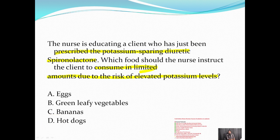Correct answer: C. Bananas. Here's the rationale. Bananas are well known for being high in potassium. Spironolactone retains potassium, unlike other diuretics which waste it. So adding more potassium-rich foods increases the risk of hyperkalemia, which can lead to arrhythmias and cardiac issues.